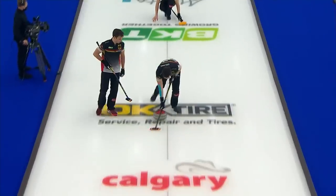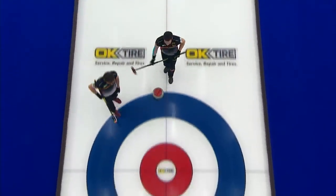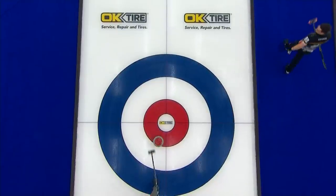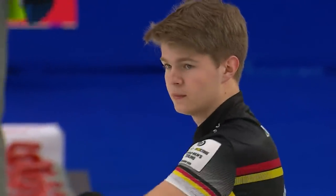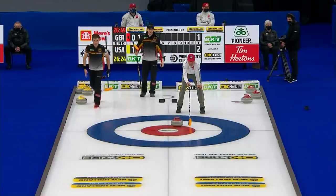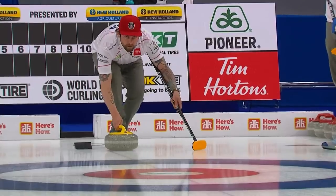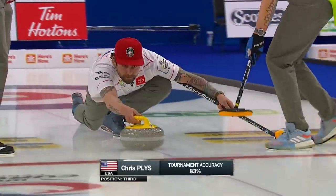I just want to make the back double here. Very nice. And all three of those go away, so just that one stone and setting up for a blank here in this fourth end. And that was a decision made by John Schuster, looking at the scoreboard, looking at the end, deciding this is an okay one to blank. We'll try to force. You'll probably see John throw a good center guard and go after it next end.